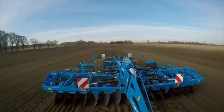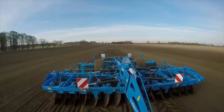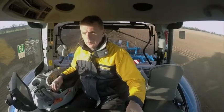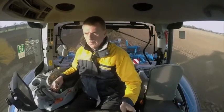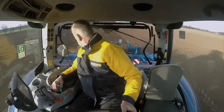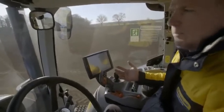The engine RPM will adjust itself accordingly. So when it hits a tough bit in the field, the engine will increase its speed. When it hits a light bit in the field, the engine will decrease its speed. This is constantly saving the customer money on fuel. He's also getting maximum work rate from his tractor.